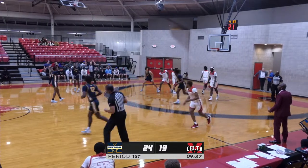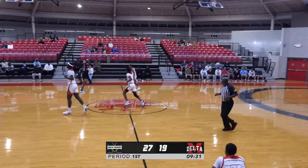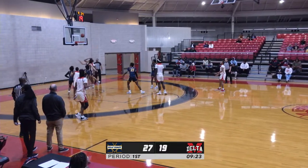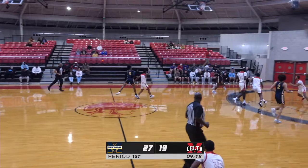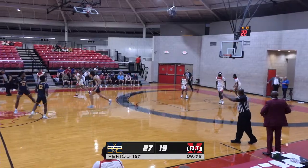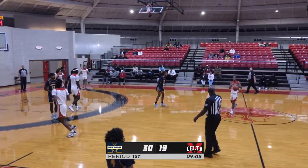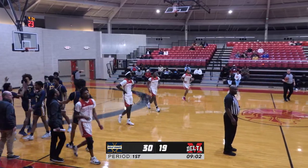3-point open look, number 12, DeMarcus Poe. And Trojans work it in, shoot a little bit of a long shot. And a quick trip, another open look for 3. And that's going to be number 3, Gordon, for Mississippi Gulf Coast. And a timeout's going to be called here by Mississippi Delta Community College.